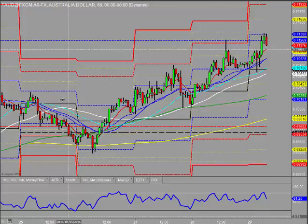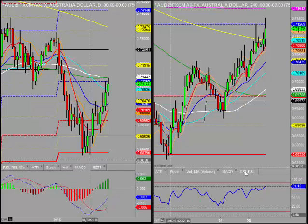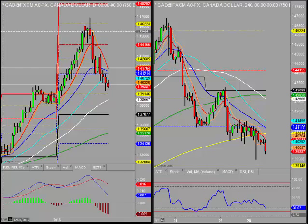So no obvious signs of any divergence kicking in here. Nope. So all seems relatively sound there, but not so easy to identify a trade.